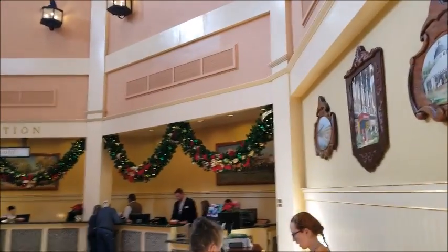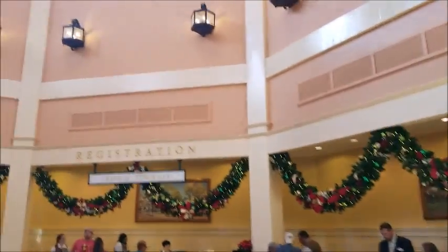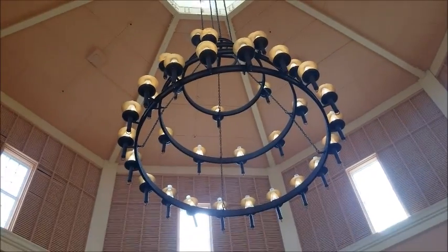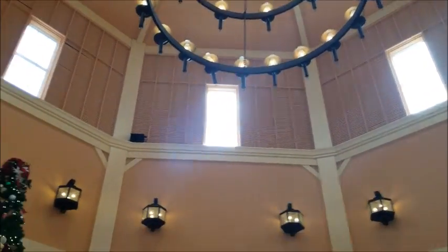I've never been in here. It's so tall. Wow. Imagine if the tree touched that ceiling. This reminds me of the Kentucky Derby.